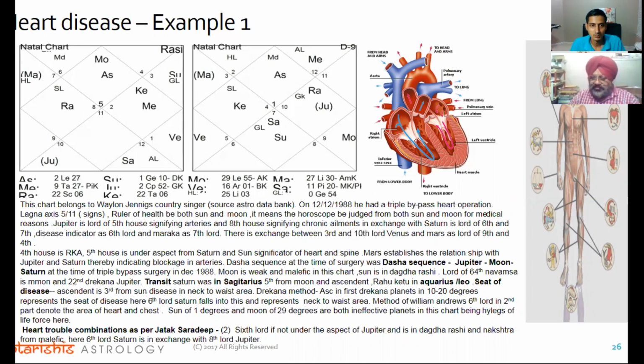From Moon and the ascendant, the 6th lord and the 8th lord happen to be the same, Saturn. From Sun, Jupiter is 8th, and specifically now Sun aspects the 5th house here, and Saturn also does the same.